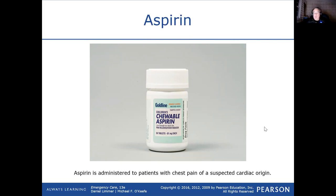Aspirin. So we said the indication for aspirin is somebody who we think is having a heart attack. And we said the medical name for a heart attack is an acute myocardial infarction. So acute means sudden. Myocardial means heart muscle. Myo is muscle. Cardial is heart. Infarction is death of. So our purpose is to prevent their muscle from dying. So we want to give them aspirin, get them to the hospital before the muscle actually dies.